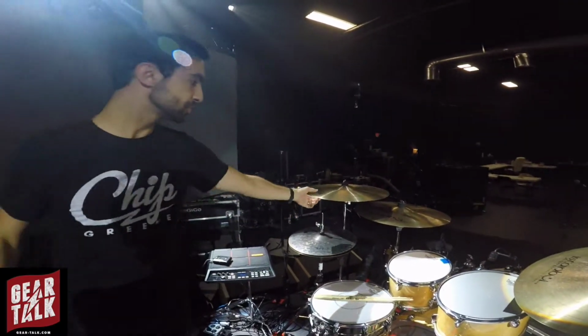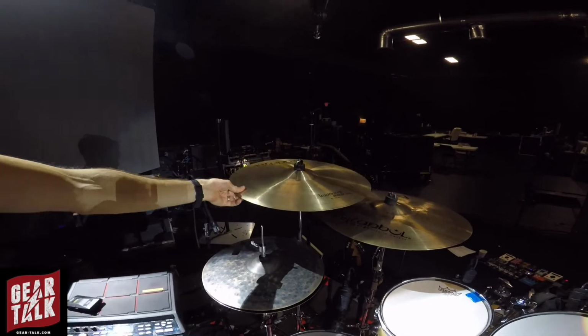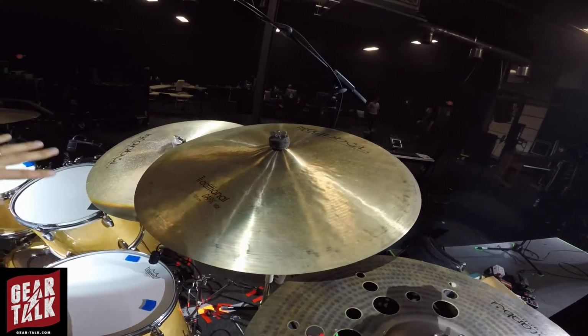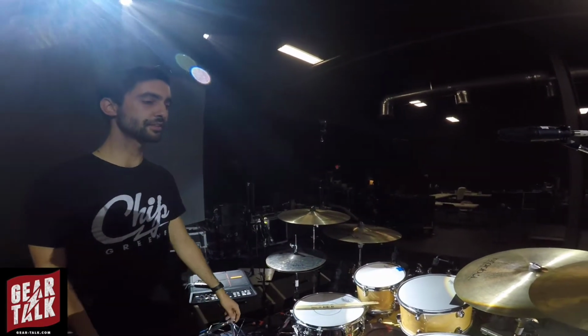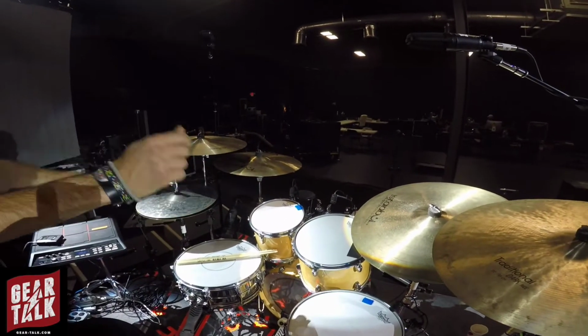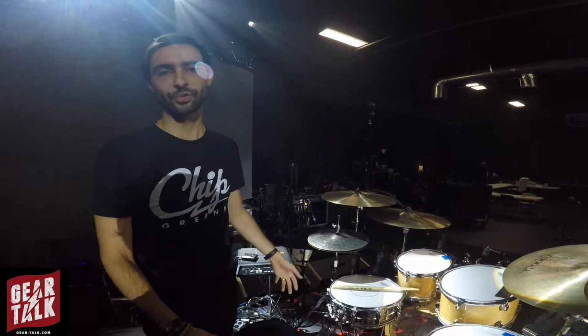So the traditional ones are a little more washy and a little more thin. I've got a crash here and a ride over here. And then the Exist ones tend to be a little brighter and a little heavier. The fun thing about playing with Michael is that we do a mixture of his pop music and worship music, so I tend to stay on the brighter ones a little bit more during the pop stuff and the washy ones a little bit more during the worship stuff.